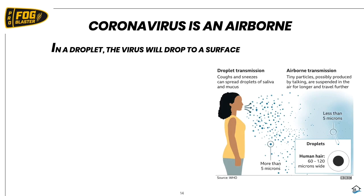This diagram illustrates the difference in the behavior of droplets in air, which will fall to a surface in 3 to 9 seconds, and an aerosol, which remains suspended in air and really never falls to a surface at all. Now, when coronavirus is present in a droplet, as compared to an aerosol, it will drop to a surface with the effect of gravity within 3 to 6 feet. And that's the underlying principle of social distancing.